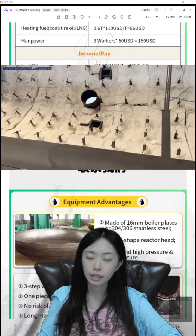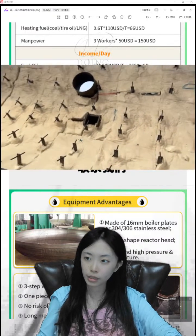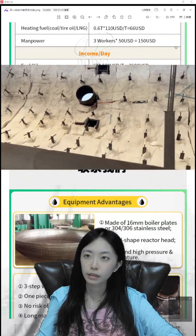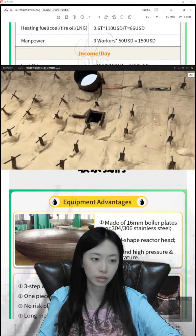This is the installation of the batch type. It has fire-resistant cotton and cement. Outside is a steel cover. You can use a steel plate or stainless steel.